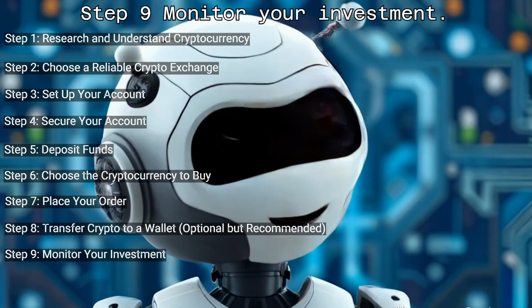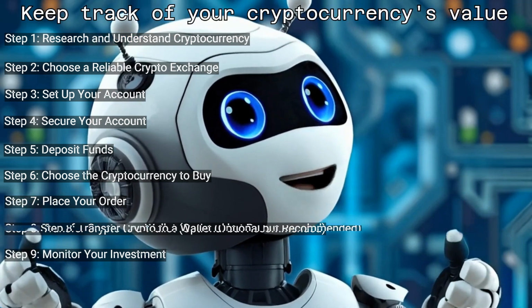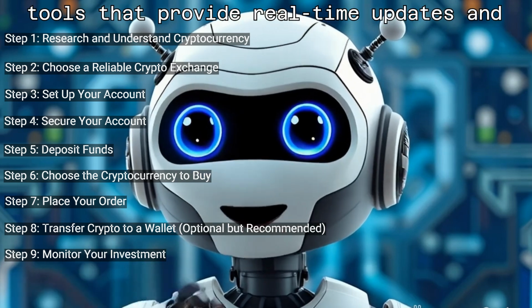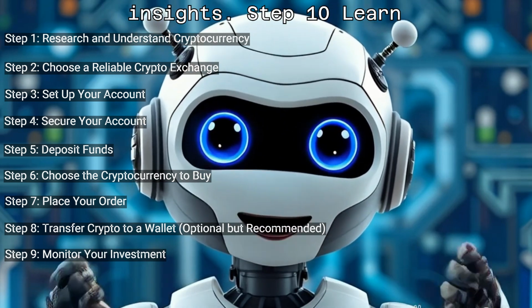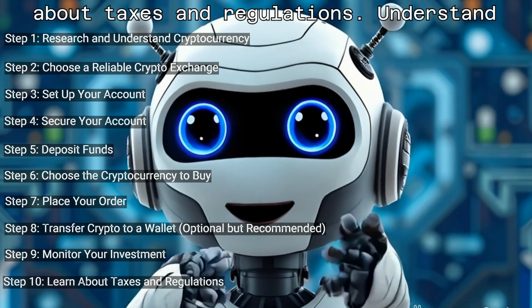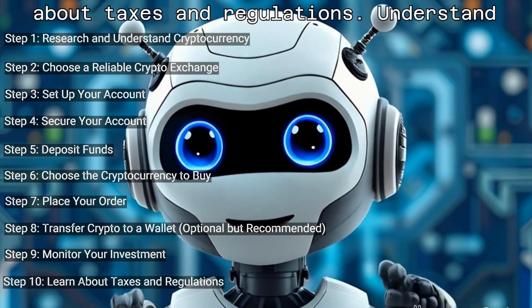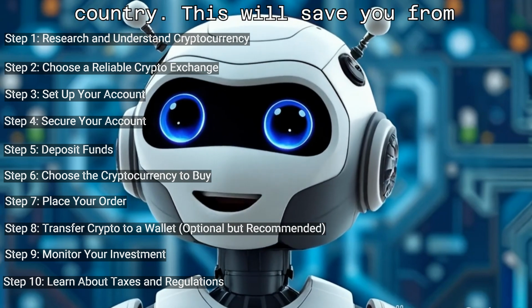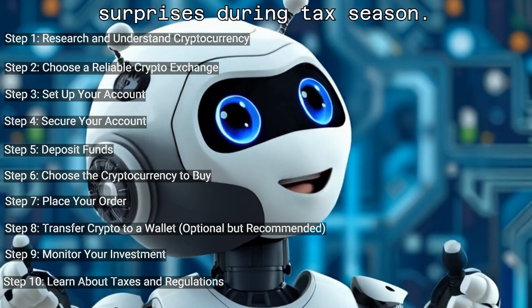Step 9. Monitor your investment. Keep track of your cryptocurrency's value and market trends. Consider using apps or tools that provide real-time updates and insights. Step 10. Learn about taxes and regulations. Understand the tax implications and legal requirements of owning crypto in your country. This will save you from surprises during tax season.